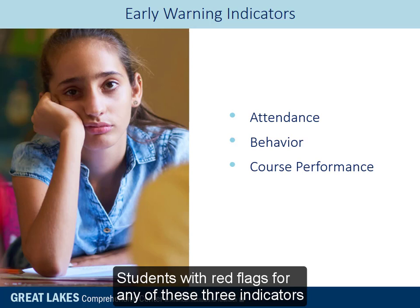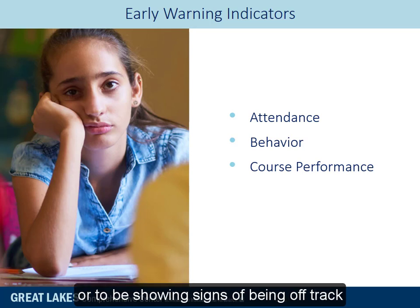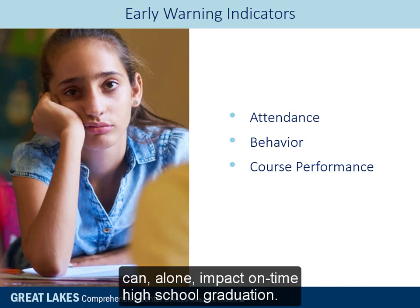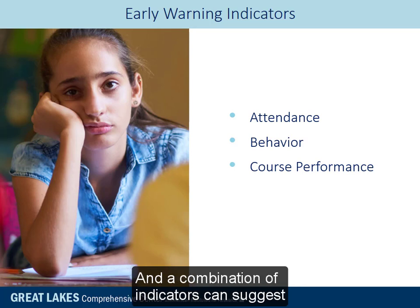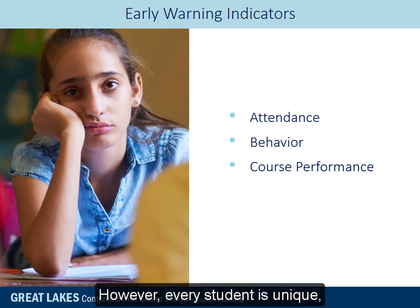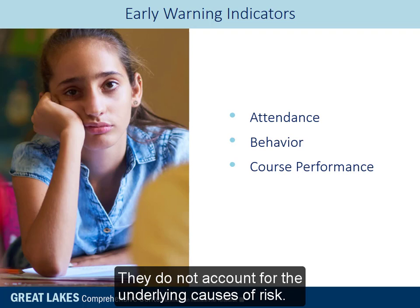Students with red flags for any of these 3 indicators can be said to be at risk of not graduating on time, or to be showing signs of being off track for on-time graduation. Each early warning indicator can, alone, impact on-time high school graduation, and a combination of indicators can suggest additional challenges. However, every student is unique, and early warning indicators are merely symptoms. They do not account for the underlying causes of risk.